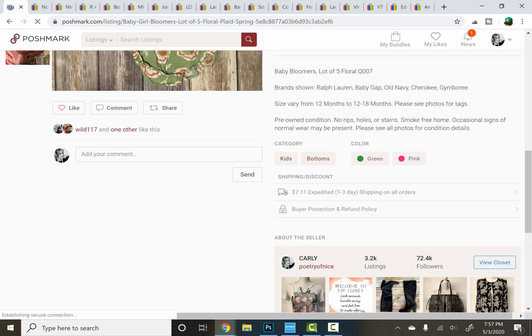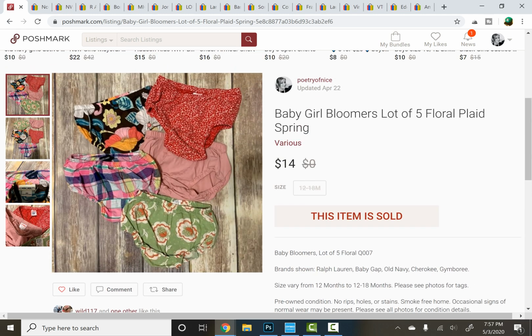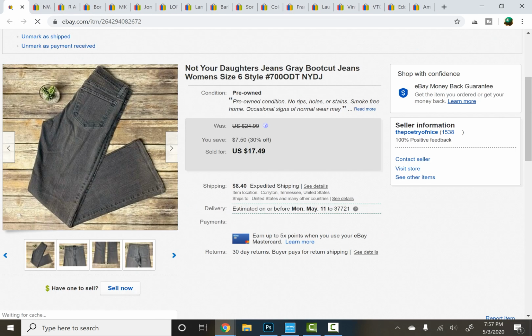And the last one is a little lot that I got from a filler bag, and they were only listed about 2 weeks or so, of baby girl bloomers. I have never sold these before, and they were all kinds of random brands, all the way from Cherokee, which I think is like Walmart, all the way up to like Ralph Lauren and Baby Gap and stuff. But they were super cute, and they were all the same size, all the same kind of aesthetic, and hey, they sold for $14.